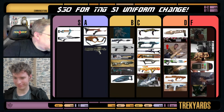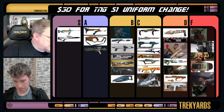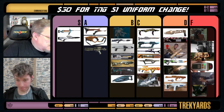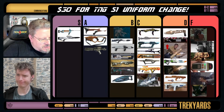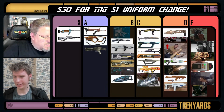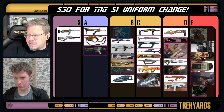Fleet Paw, $5. Mako rifle from Enterprise was such a good weapon. Reed preferred it over the Starfleet phase rifles of the period. I think they were pretty cool too. Get that in just a second. I'm a big fan of this one.